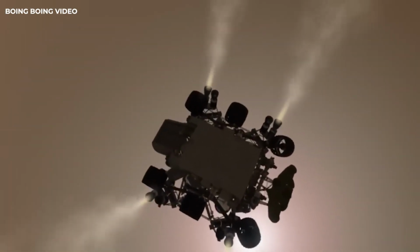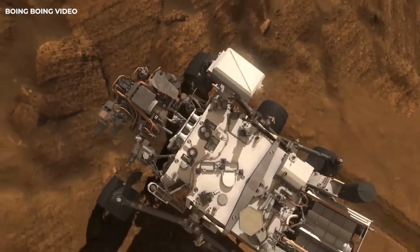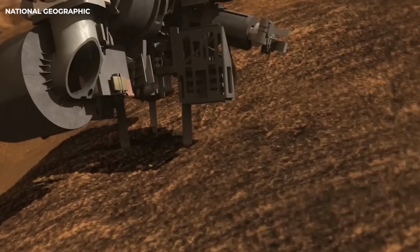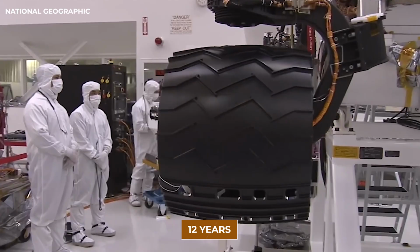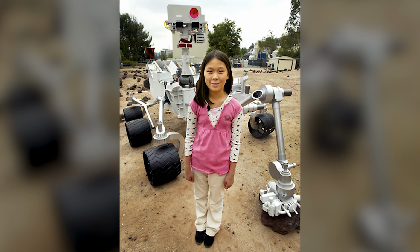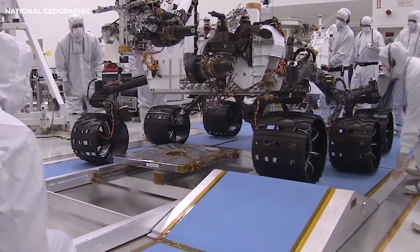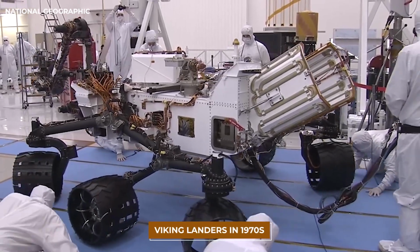Since its successful landing, Curiosity has exceeded expectations, continuing its exploration long past its initial 2-year mission. In December 2012, the mission was extended indefinitely due to the rover's continued success and its ability to provide invaluable data. Curiosity has been operational on Mars for over 12 years, significantly surpassing its original lifespan. Interestingly, Curiosity was given its name by 12-year-old Clara Ma from Kansas and is powered by a radioisotope thermoelectric generator, a technology proven by earlier NASA missions like the Viking landers in the 1970s.